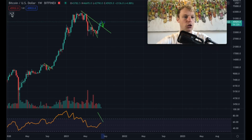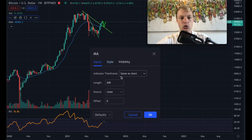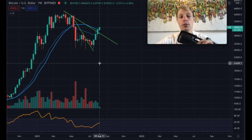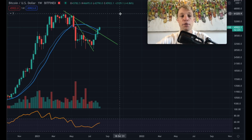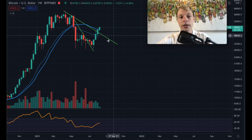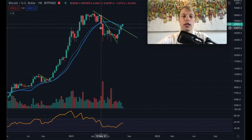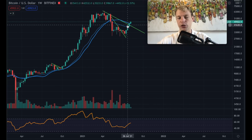And I want to bring out two moving averages, the 21 weekly EMA, and I want to bring the 20-week moving average as well. So guys, Bitcoin is trading above key moving averages on the weekly time frame, and if Bitcoin this week can close above the 20-week moving average and we can hold this level in the future, guys, then that would be very, very bullish for Bitcoin, showing us that Bitcoin is in an uptrend on a weekly time frame, but also that Bitcoin is basically in a bull market if we consider these moving averages to be determining whether Bitcoin is in a bull or bear market, right?